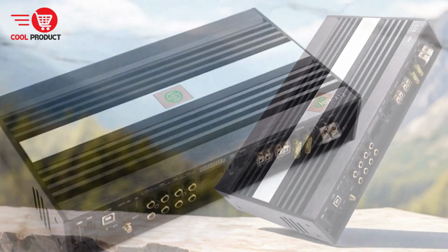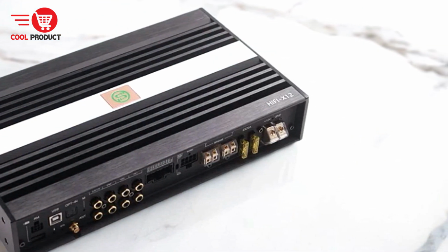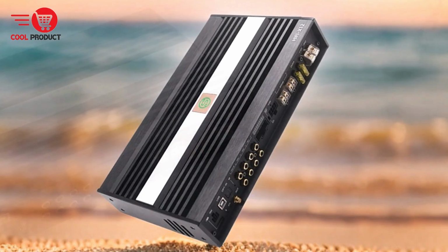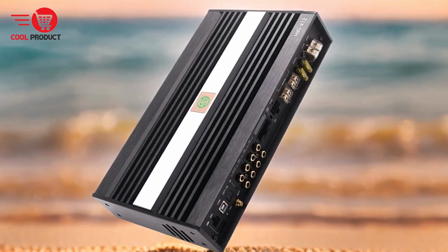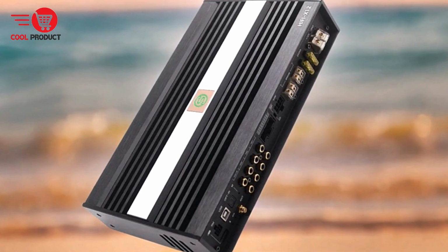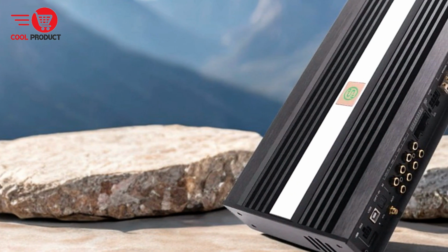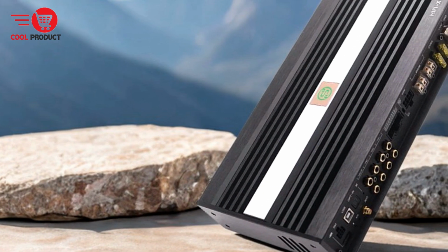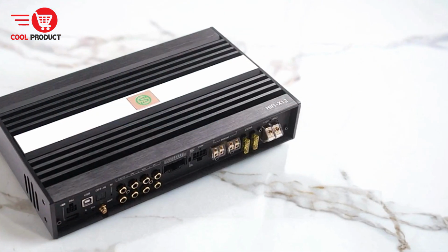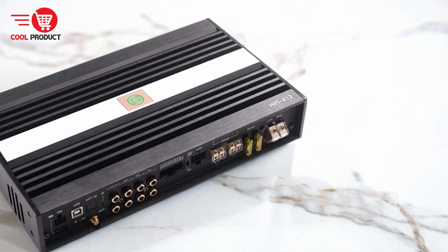The Sennuopu HIFI-X12 Car DSP amplifier excels in delivering high-fidelity audio playback, advanced DSP processing capabilities, and versatile connectivity options for enhancing in-car entertainment. It appeals to audiophiles and enthusiasts seeking superior sound quality and customization features in their vehicle's audio system. However, potential buyers should be prepared for its advanced setup requirements, ensure compatibility with their vehicle, and consider the investment relative to the desired audio performance improvements.